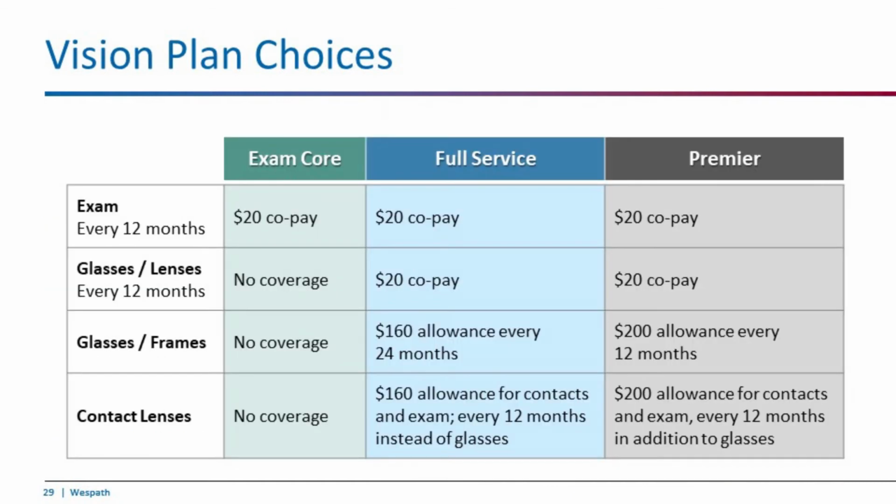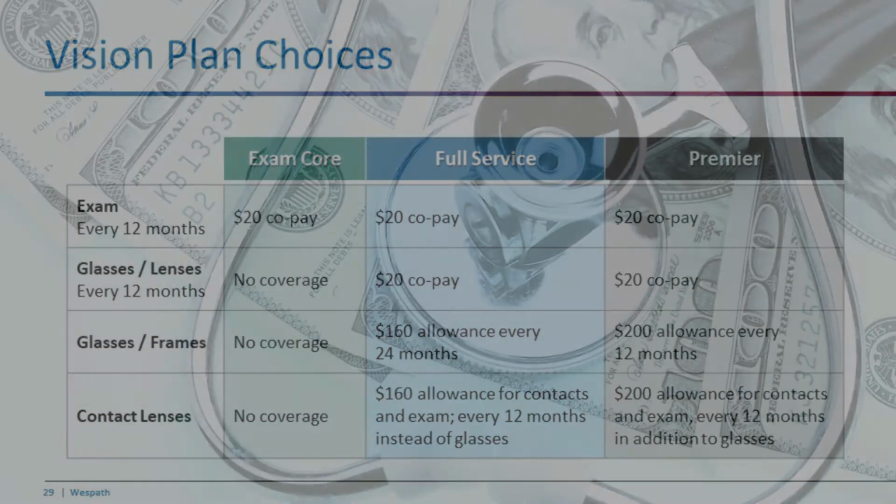Now, the premiums for the vision plans are presented on this slide. You can see here the exam core. There is no cost to that. It comes automatically with your medical plan. If you choose any of the full service or Premier, that's an additional cost to you, deduction from your compensation.